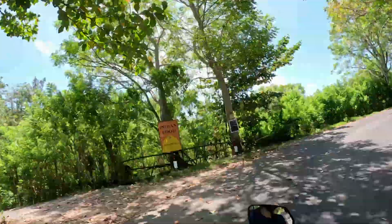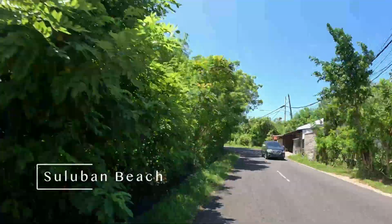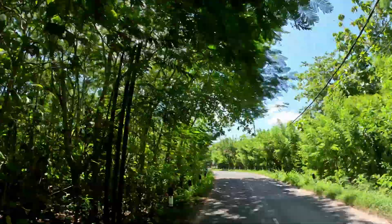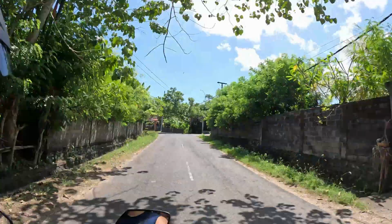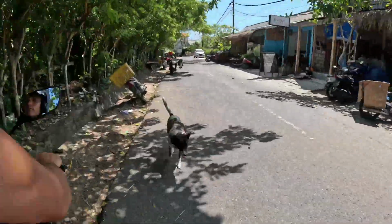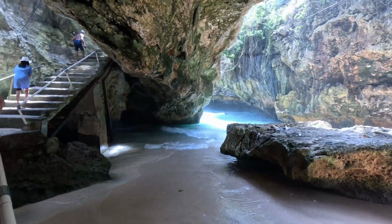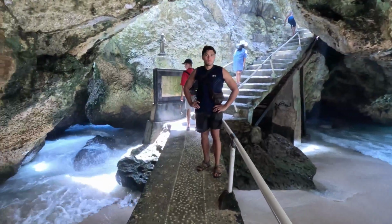After the temple, we hopped back on the scooter and drove over to Suluban Beach. This beach is well known for surfing. I would say it's more like a cave where people launch the surfboards and they go through, and it looks a little bit scary and dangerous.